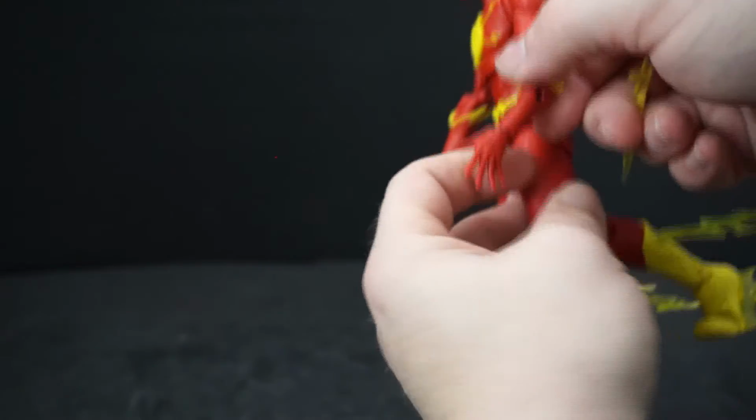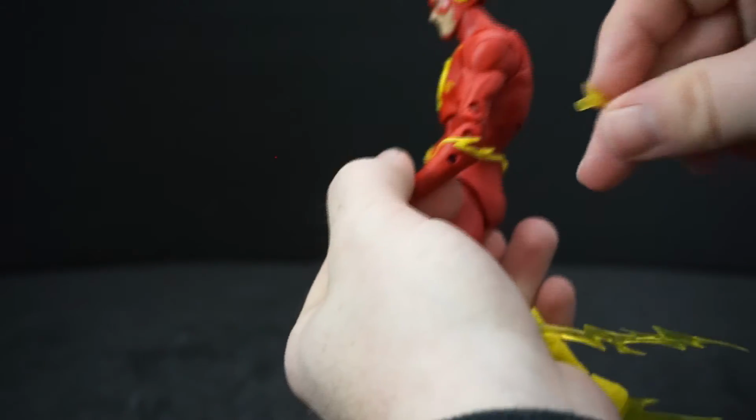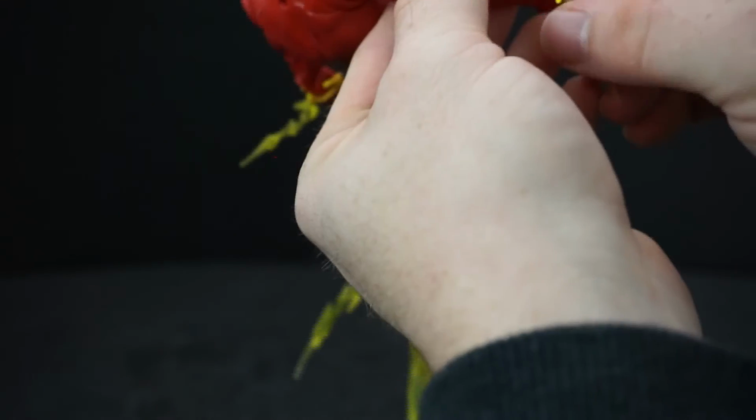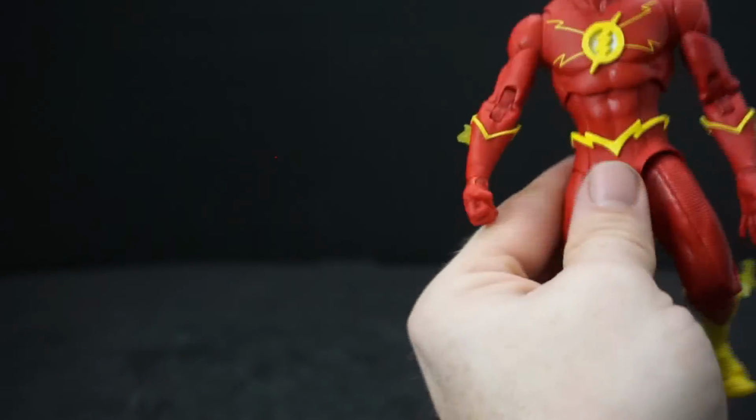Alright, and then on his wrist, or not his wrist, but his forearm, he has a little peg there. And also on the other side. I think these just make him really pop and stand out above the other figures.